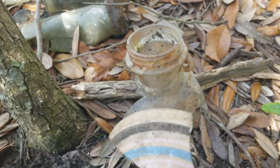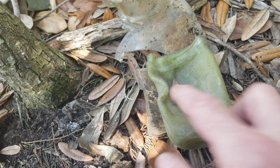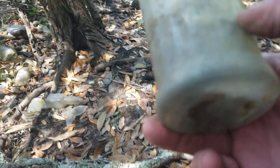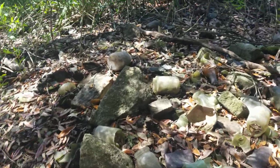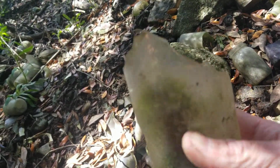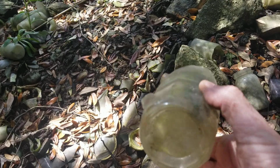How about this plate right here? Glass bottle right here, been melted. See, it's been in a fire. You can tell that glass is different colors. But you can see down there hundreds of bottles. Looks like an old beer mug right there. Big old thick glass on that thing. The handle was right here. That was the handle.